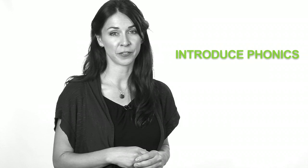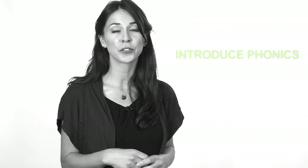Once your student has a sight word bank of 50 to 100 words, it's the perfect time to start introducing phonics. Use their high-meaning sight words to introduce beginning consonant sounds. Set up an alphabet scrapbook where the student finds words and uses their high-meaning sight words to locate them and place them on the corresponding page.